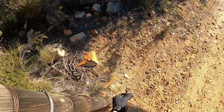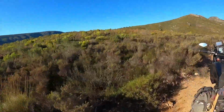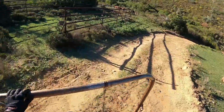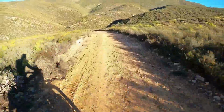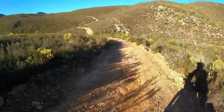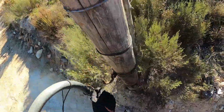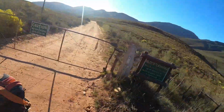And then more gates, definitely more gates. It's farmland now, so you've got to keep it closed, but wow, there were a lot of gates. It's much easier if you're two riders. If you're two riders, you open up and your buddy closes, but if you're one rider, you've got to do it all. But that's the least you can do to be able to ride these lands, and it's all for free, so it's amazing. This makes its way to the Bonnydale guest farm, which is also a 4x4 farm on the foot of the Attaquaskloof Pass. Unfortunately, that pass has been closed.